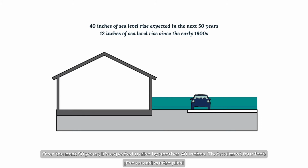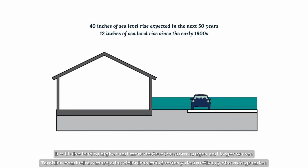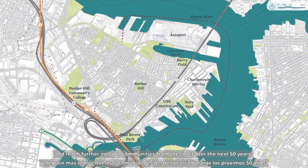That's almost 4 feet. Sea level rise will result in higher tides and more frequent flooding during sunny day conditions. It will also lead to higher and more destructive storm surges and larger waves. This means that if we do nothing about it, we can expect floods to be deeper and reach further into our communities from the coast over the next 50 years.